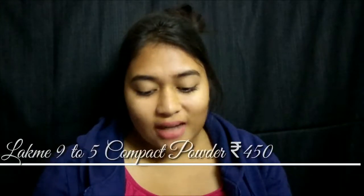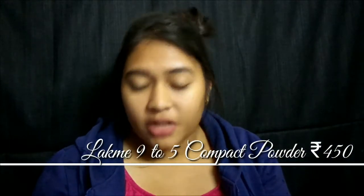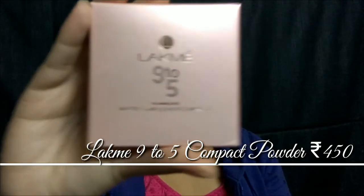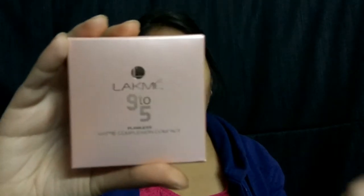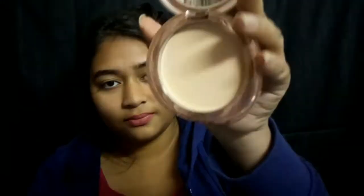Next, I got my trusted Lakme 9 to 5 Flawless Matte Complexion Compact, and this is how it looks. I got it again. I did not get the Primer Plus Matte one because I think this suits me better. I just like it very much. This is in the shade Melon. So yes, that was the Lakme 9 to 5 Compact, and it retails for 450 rupees.